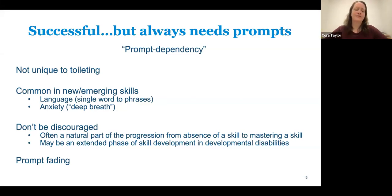I think it can be very frustrating to get to this point where it feels like you're so close, but the child still needs a lot of help. But I would encourage you to think of it, again, just as a part of the progression from not having the skill at all, to having the skill but always needing help, to mastering the skill and being able to do it independently. And again, this phase of prompt dependency might last longer than it may have with children who are not autistic.